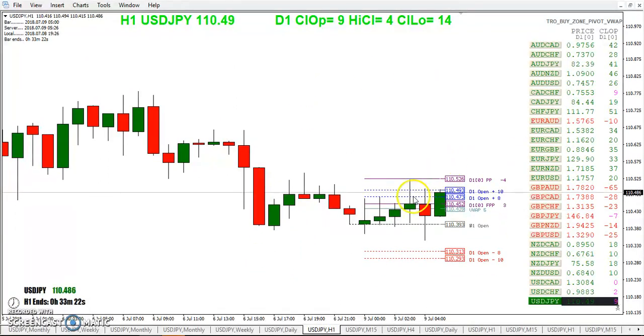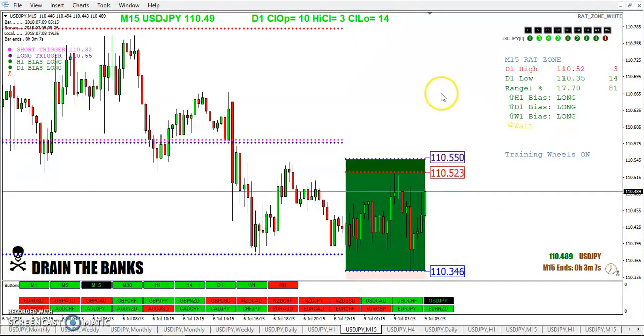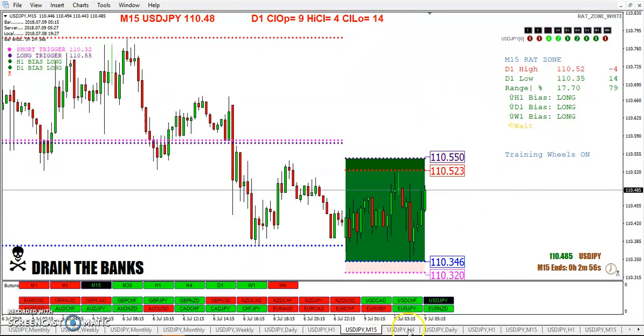Looking at the buy zone, we had a trigger here. You may have taken a stop here, or you might still be in it. But just, I mean, 17 pip range, that's nothing. Rat zone, well, they're overlapping, so there's no rat zone to speak of at this time.